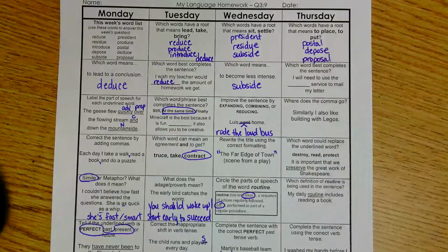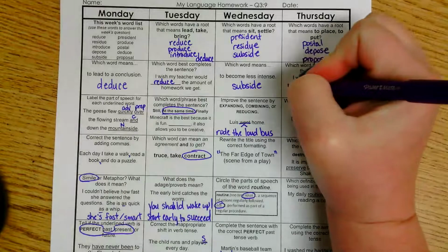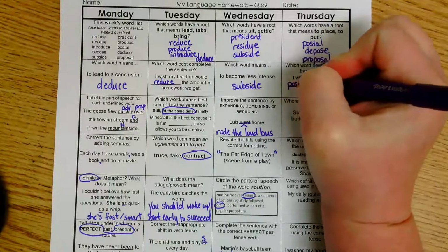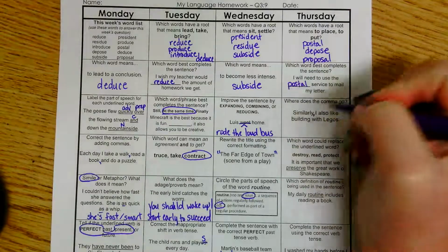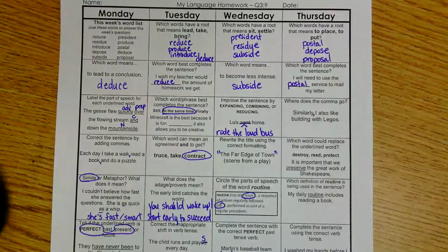Which word best completes the sentence? I will need to use the postal service to mail my letter. Postal service. Where does the comma go? Similarly, I also like building with Legos. I'm going to put it right after that introductory word, similarly.